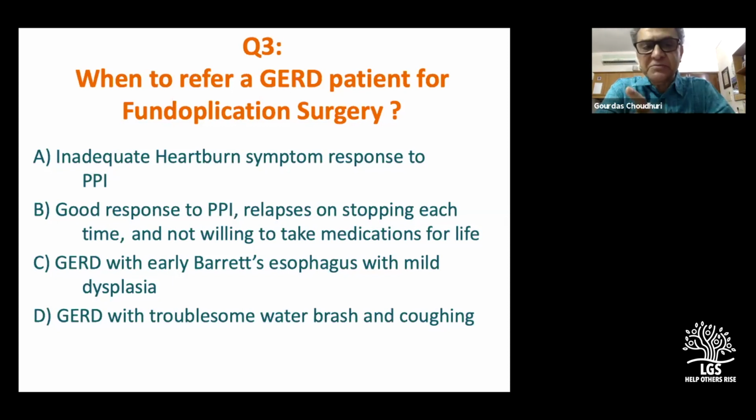B is the right response, that is good response to PPI, but each time they stop, it relapses and he is very frustrated. He is not doing well on antacids and H2RAs. He loves his PPI, but he says, I can't go on doing it for the next 30 years. He's a good candidate, but you must mentally prepare him that he may still require some degree of acid suppression post-surgery, but the amount may come down.